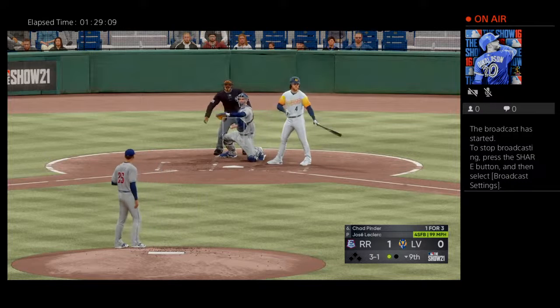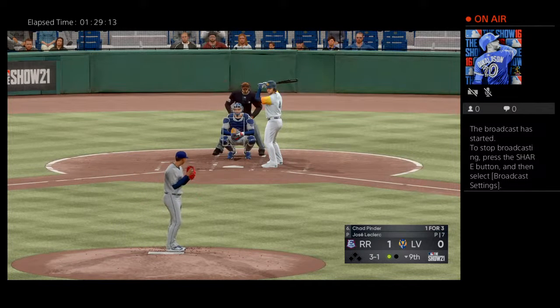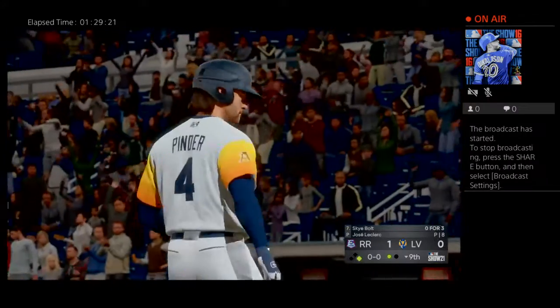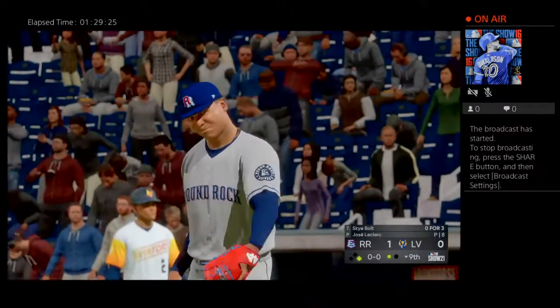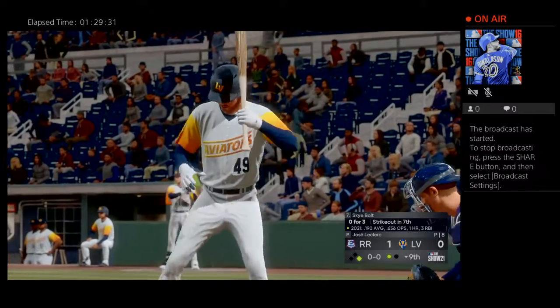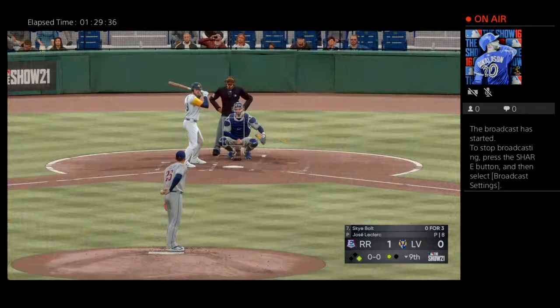And that's over. 3-1. Now, this guy's got some of the nastiest stuff in the game, and it is absolutely no fun for an offense to try and piece together any type of attack when he's throwing this stuff. And he lays off ball 4. So now the potential tying run is aboard late in the game. The batter, number 49. Digging in will be number 49. He'll be looking for something he could drive into the gap and drive home that tying run from first.